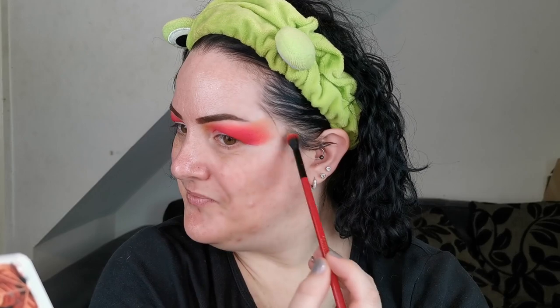So the next shade I'm going in with is Sci-Fi. I was originally going to use this as an inner corner, but I think this look is going to benefit from it being in the look. Don't you just love my way of describing things? I'm just going to use that to blend out the orange there. I'm not too worried about it being messy because I'm going to do my base anyway, so we can just play.